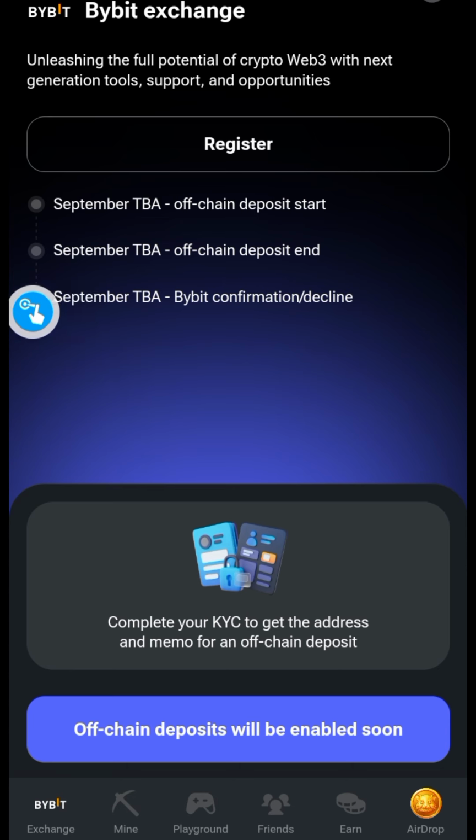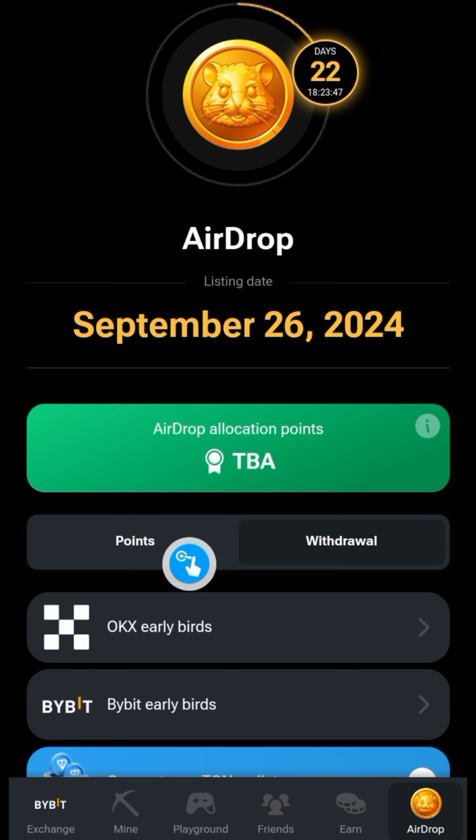So that's it. Get your Bybit account ready, and I want to believe that even Binance will be added here, because this is the biggest airdrop in the history of crypto. Since the inception of crypto, there has never been an airdrop this massive. 300 million users of a particular project. We've never had that statistics before. This will be the biggest.